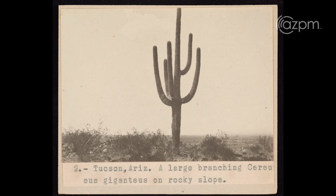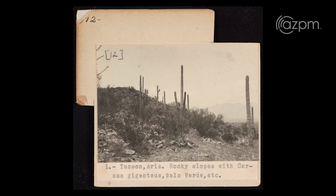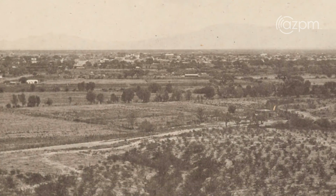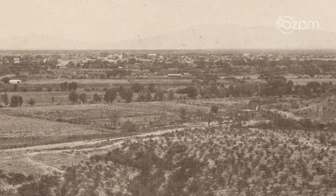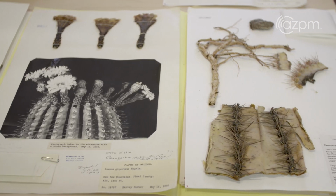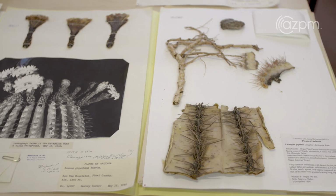This herbarium was started before the university opened. They hired a botanist. That faculty member arrived and he didn't have any material to use to teach the students. So he basically drove around the area getting to know the flora and making specimens and preserving them.